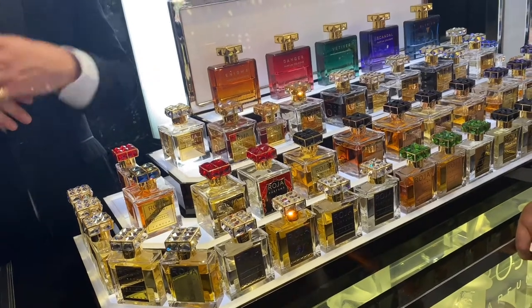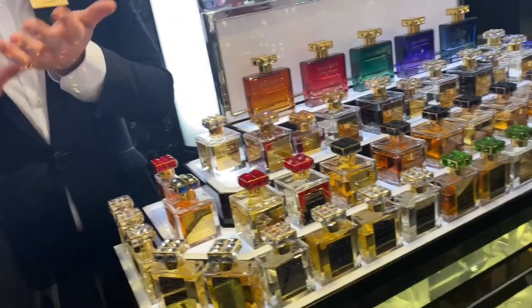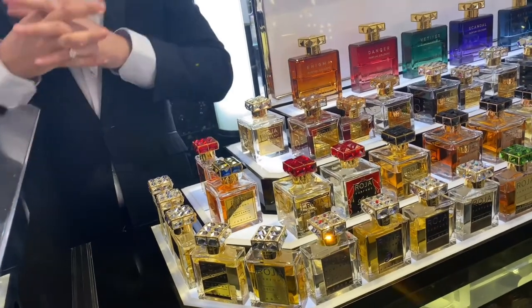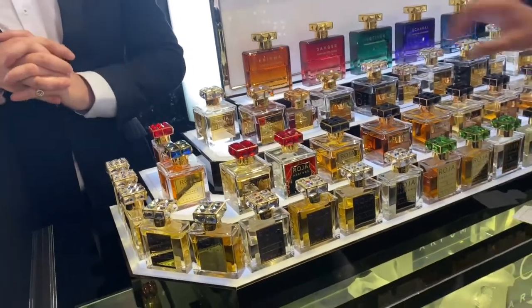It's difficult to get a true reflection of the scent on the cards. It's better to try on the skin, because with parfum, they're going to change tremendously over time. That would stay on you for two days. It will. It does.